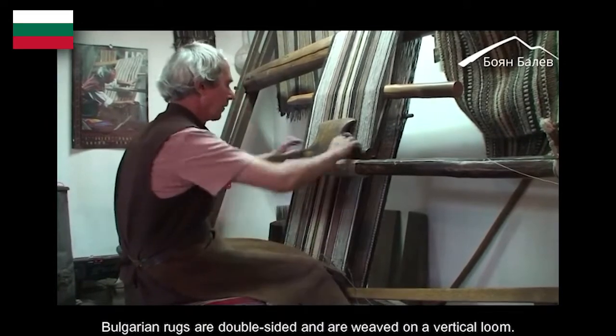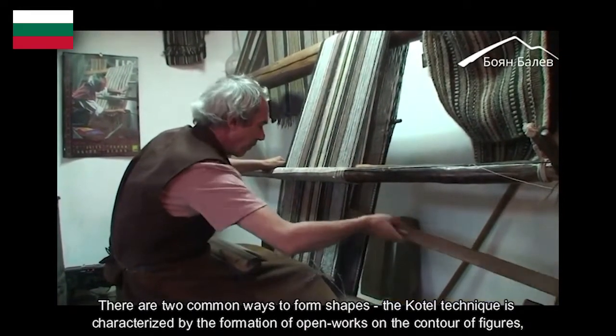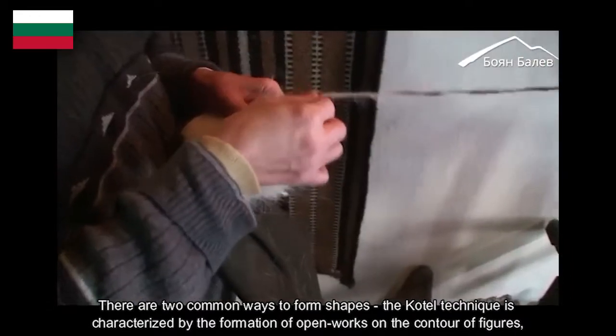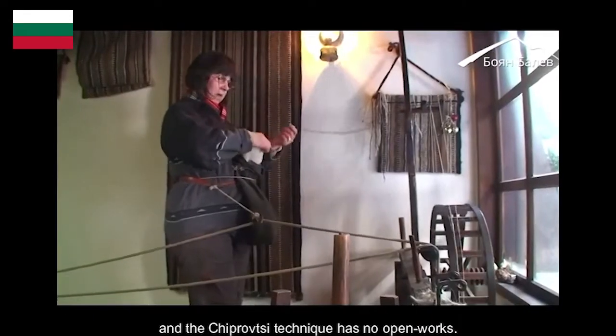Bulgarian rugs are double-sided and are woven on a vertical loom. There are two common ways to form shapes. The contour technique is characterized by the formation of open works on the contour of figures, and the Cyprus technique has no open works.